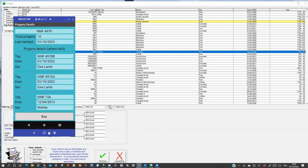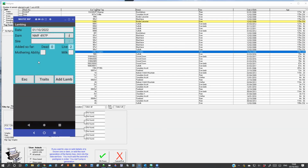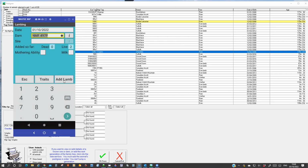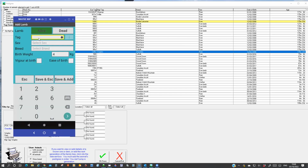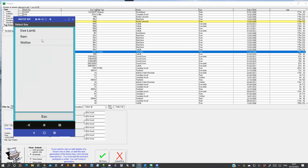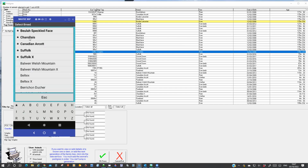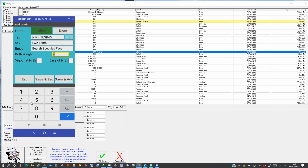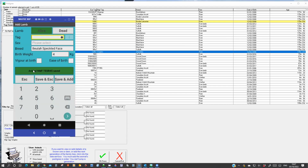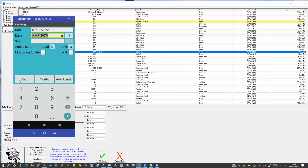But for instance, if you want to enter a lamb, right, we're still in the lambing screen from this view. I can go add a lamb, and it's the tag number, and I can say test 45 is the tag number. I spelled that wrong, but that's okay. And I select the breed, and I can save and add, and that animal is saved now without scanning the tag, just by typing it in.